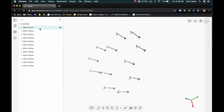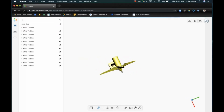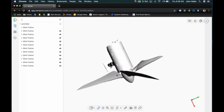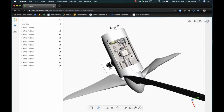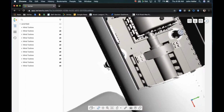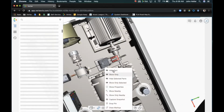And so this would be what we consider a fairly large model. There's certainly bigger out there, but essentially we've got a field of 12 wind turbines here, and I want to just blow everything away except for that one. And I'm going to show only that one selected, and I'm going to bring that into view. So now I've got just one wind turbine out of the 12, and we can even further get down to detail as we zoom in, and we finally get down to perhaps some detail that we want to see.